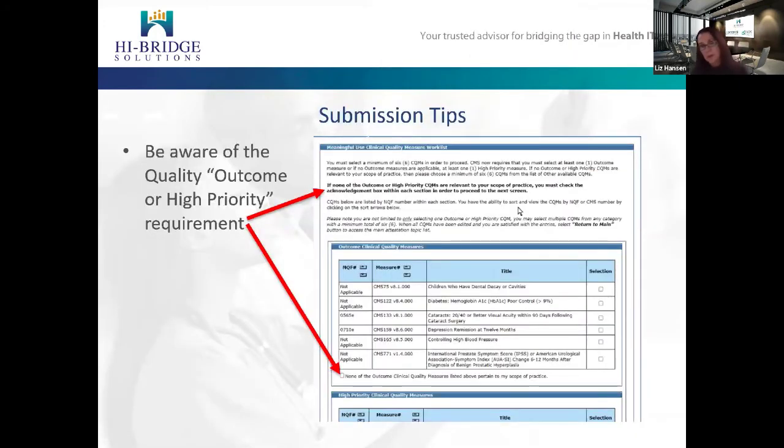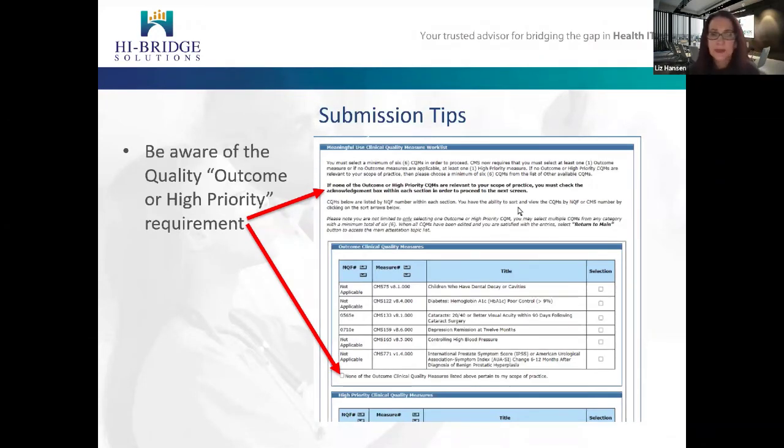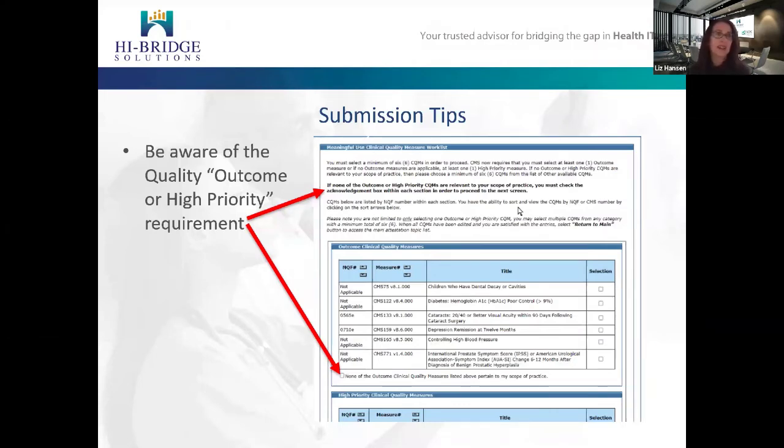All right, and I think this is about the last slide that I have. And this is just something that catches me unaware from year to year if I don't think of it. And this is the checkbox that if none of the outcome or high priority measures apply to your practice, then you need to acknowledge and check that box in mid-page that none of the outcome clinical quality measures above apply to your practice. Otherwise, you'll spend 10 or 15 minutes going in circles trying to figure out why it's rejecting your quality measures. So again, I know you'll figure this out, but I'm just trying to save you from a little frustration as you go through it. And I believe that's it.